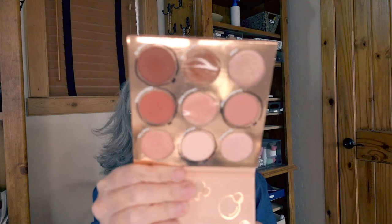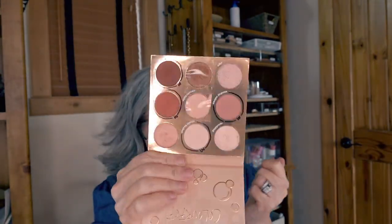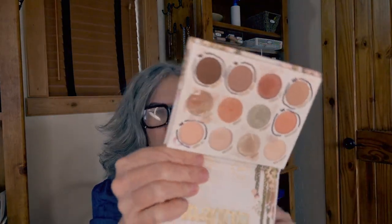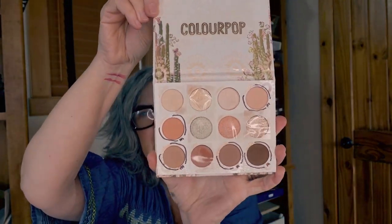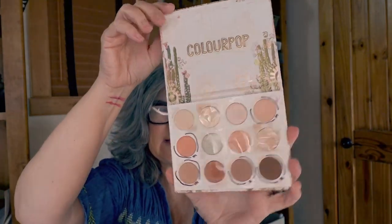Here we go again. Very pink. I'll probably hold on to this because I don't have a lot of pink in my little quads, and it's still relatively small. ColourPop formula is okay. And then this I loved, but now I don't. The Wild Nothings from ColourPop. Once again, I've used my Sharpie to make circles around the mattes, and I've put a lot of tape in it, which I can take off.